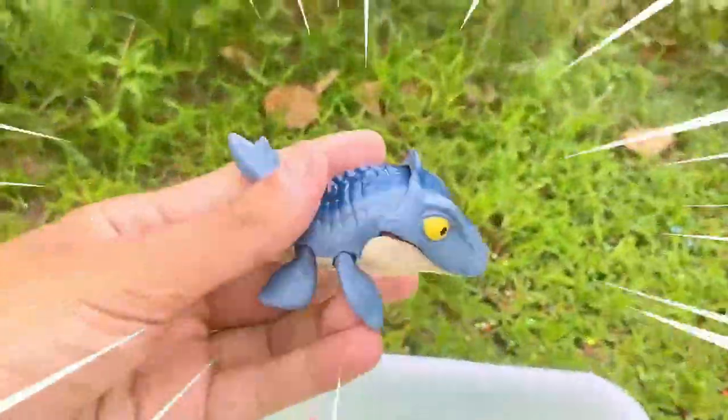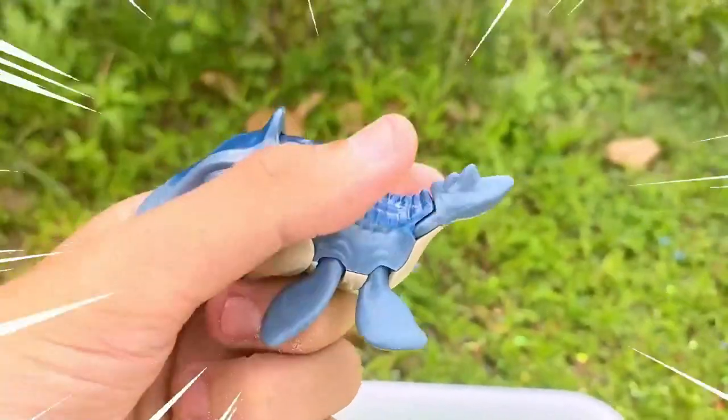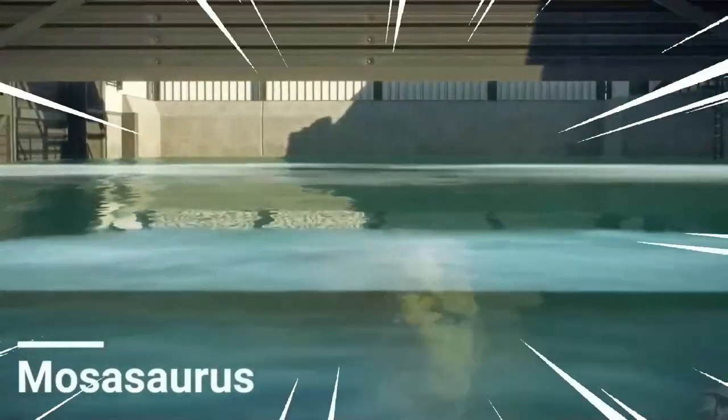Wow, it's so amazing. This is an enormous marine reptile that lived during the late Cretaceous period, approximately 82 to 66 million years ago. With its elongated body, powerful jaws, flippers, and teeth, this prehistoric creature ruled the seas as a top predator.